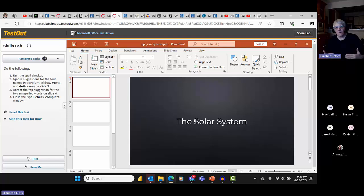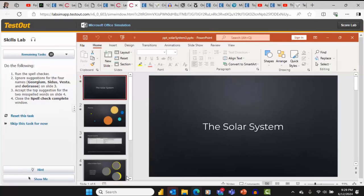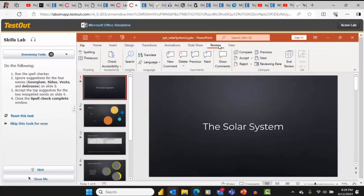When the simulator opens, I'm looking at a presentation that has 6 slides. I have adjusted my view so that I can see the entire screen, so that I have all the clues. There are 10 questions. The first one is on the review ribbon. And if I'm going to put it into my customer's hands, the first thing I should do is make sure that things are spelled correctly. So they asked me to run the spell checker.